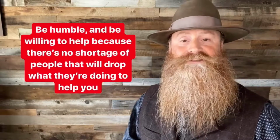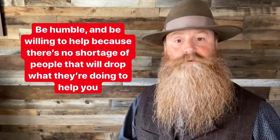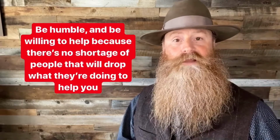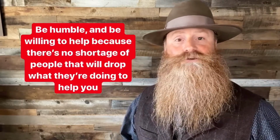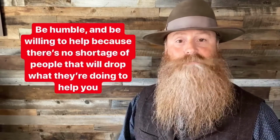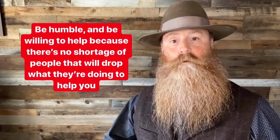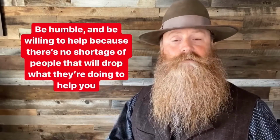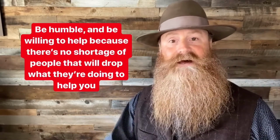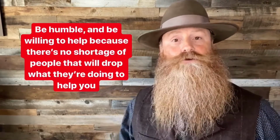The next thing here is within the Western world, and really this is the fundamental part of my platform, and that is there is no shortage of people out there that are willing to drop what they're doing and help you in times of need. And you need to reciprocate that. So for me, as a photographer, what I do is make sure that I give back to the community that I serve as well. And you need to make sure that you're doing the same thing.